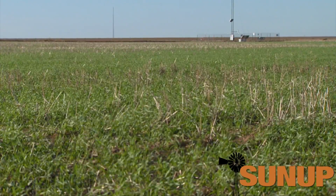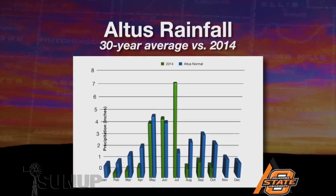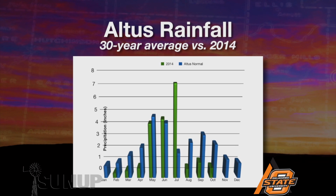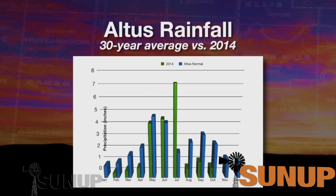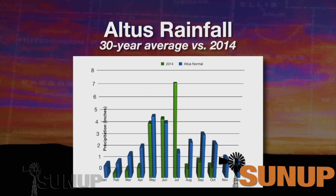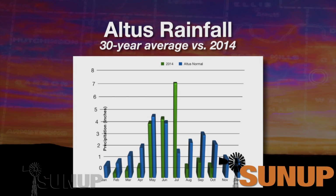Right. And that would be through about the 1st of April or maybe even the middle of May in this area. And then sometime around the middle of May, Memorial Day, things began to turn around a little bit, and we actually had really good rainfall for the last half of May, for the month of June, and very high rainfall for us for the month of July. I believe the numbers were about 7 inches or so in July. Unfortunately, we kind of hit a wall in August.